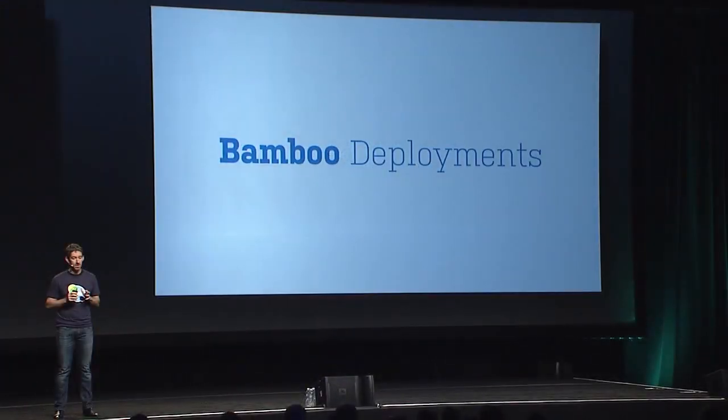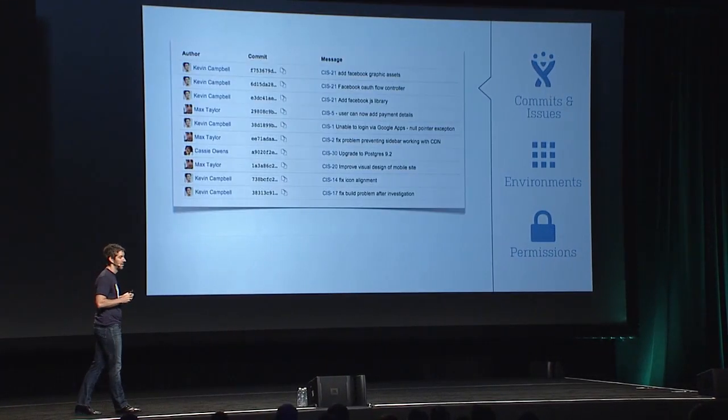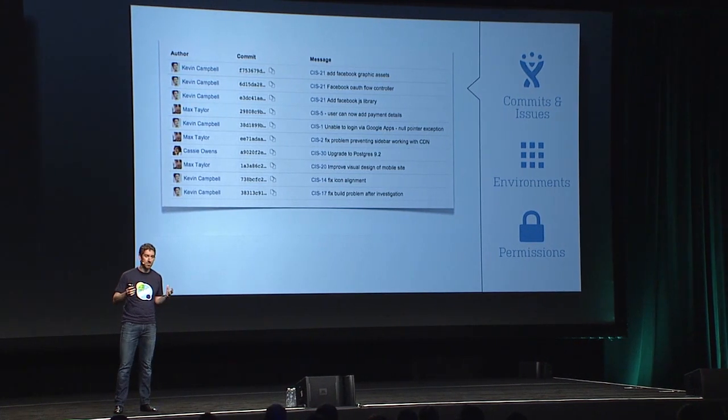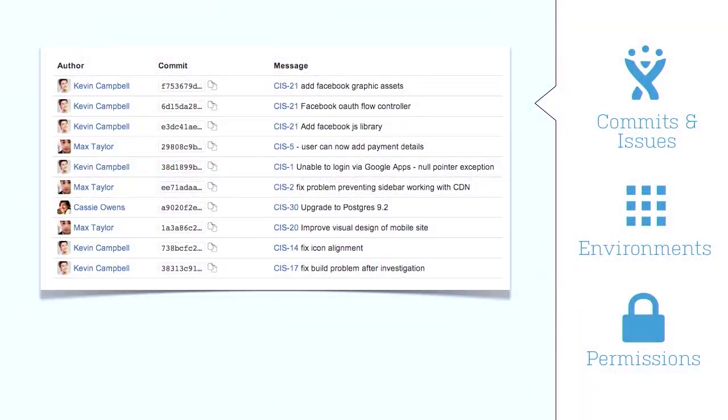So here's how we're tackling the problem with Bamboo deployments. Bamboo deployments allow you to get full traceability across everything you do in your software development process and see what happens and how it ends up in a deployment. So you can see all the commits that have happened since you last deployed. As an operations person, you can ensure that all these commits aren't going to break my deployment and that they're fit to go out to the customer.